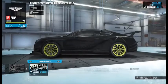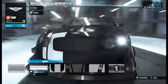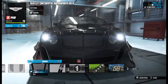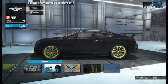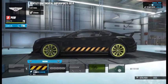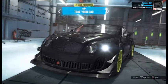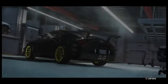Bro, I'm not gonna take myself seriously with this car. I just did not realize I still have these white, these yellow. I mean, yeah, these yellow ass damn rims, bro. It is just, what the hell? Oh, my vinyls are in the headquarters, aren't they? Whatevs. You know what? I'm keeping it stealth. It's gonna be kept stealth. Screw it. Wasting my time too much. Let's get out of the shop and purchase our next ride.